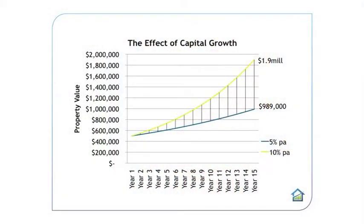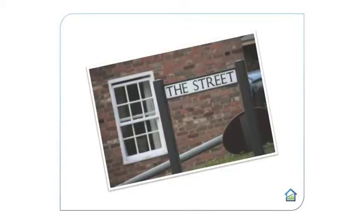If we projected that over 15 years, if you chose the right suburb to buy in, i.e. the one going up 10% per annum compared to the suburb going up with 5% per annum, you can have $1 million difference in your net worth. So that's why using these research tools I'm going to show you today is so important when you're actually looking at buying your next home.